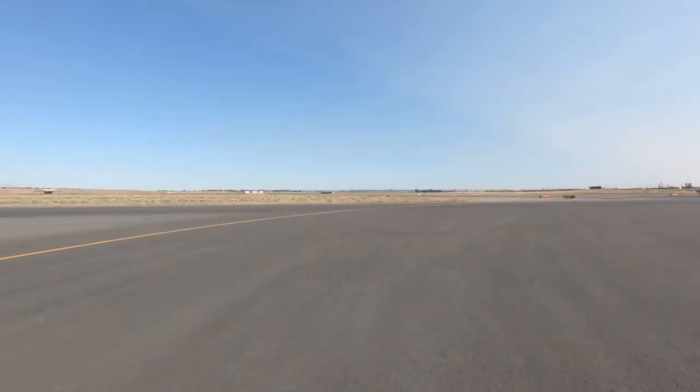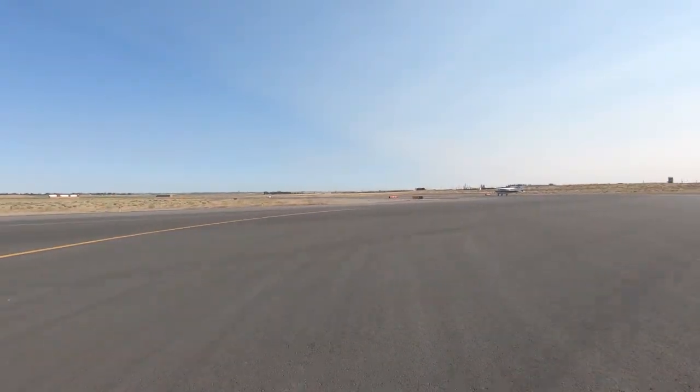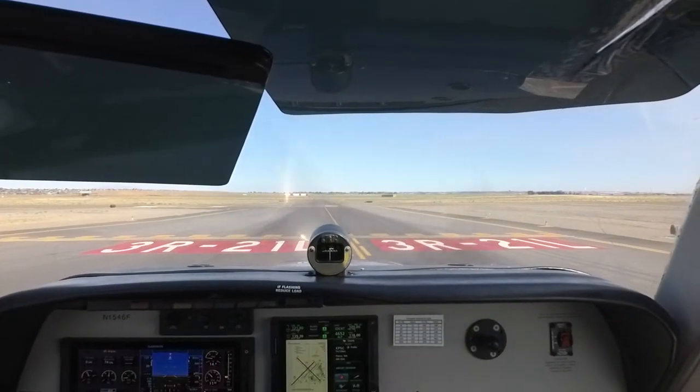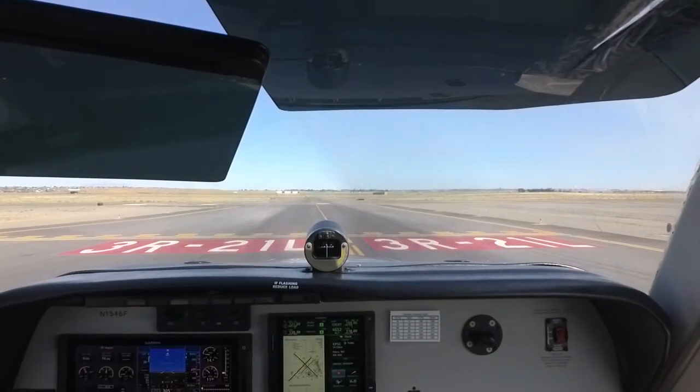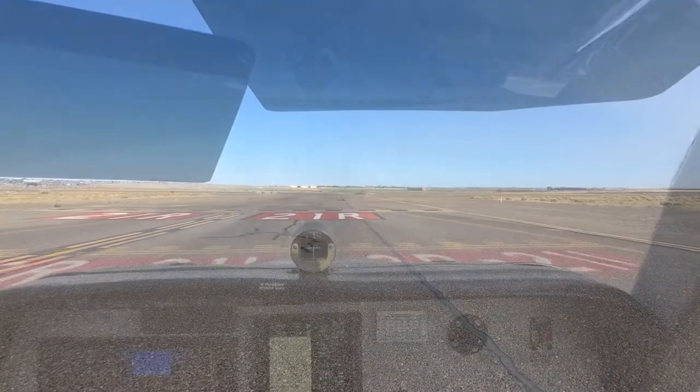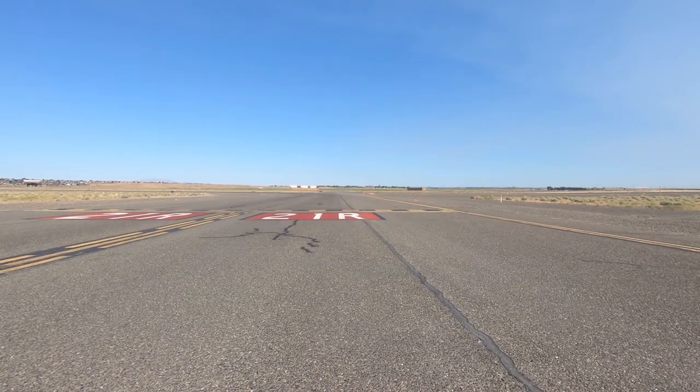Here's ground from RF 281. RF 281, Tri-City ground, cross runway 3-0-6. Bonanza 46 Foxtrot, cross runway 21 left. Cross 21 left, 46 Foxtrot. We're going to do a quick run up over there on the other side. Roger. Tower, Bonanza 1546 Foxtrot's ready to depart 21 right IFR.